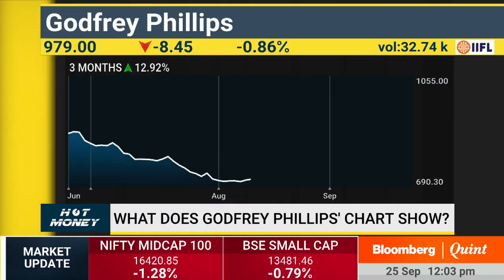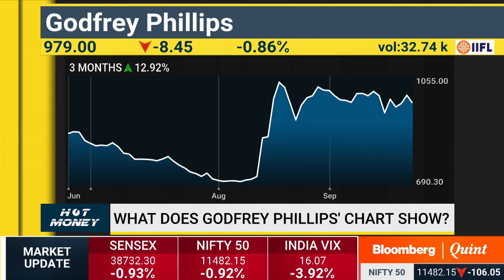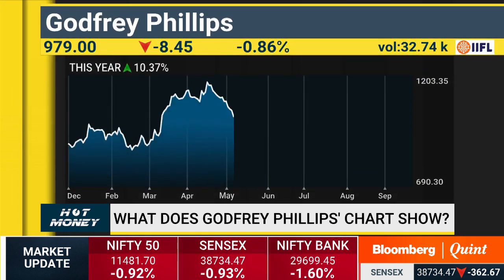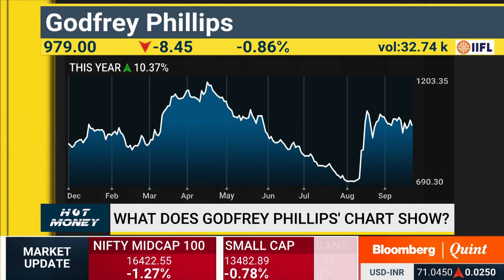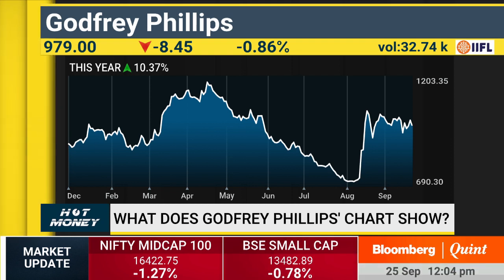However, on the lower side, the stock has strong support somewhere around 942, which is the 200 DMA. To be precise, I'm talking about 17th September. The stock made a low of 932, exactly where it took support at the 200 DMA, and after that it went up to the level of 1053. So from a trading perspective, 998 would be our SL, and for the downside, I'm seeing somewhere around 942, from where a bounce back can be expected.